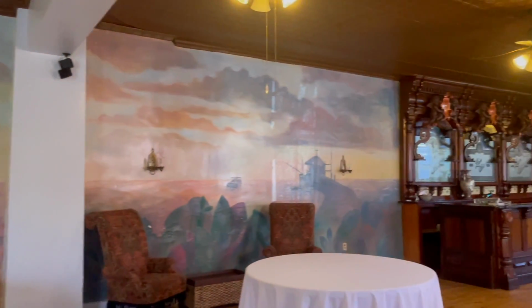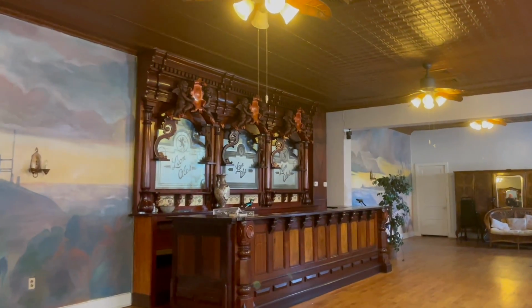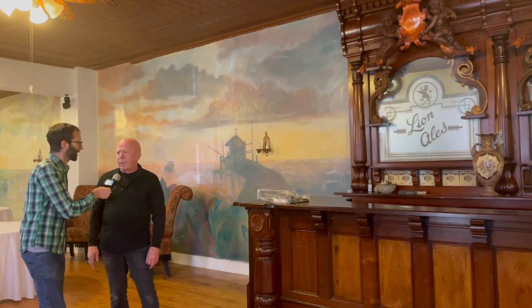That bar is amazing. That must have a story. It does. And so this was just here when you came? Joe had to put it in. So this presumably was in a bar somewhere before this? Yeah, it's probably somewhere in England.